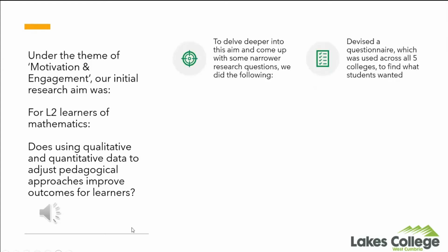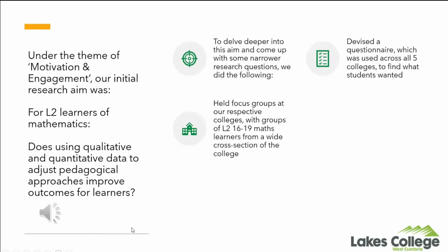Okay, so what we did was we devised a questionnaire which all our 5 colleges used, and that asked loads and loads of different questions, which I actually read some of the questions out on the pre-recorded presentation, but I don't have them now. But it was lots of things around how important is it on a scale of 1 to 10 for you to achieve a grade 4? How important is it who your teacher is? How important is it for your friends to be in the classroom? How many times have you taken GCSE?